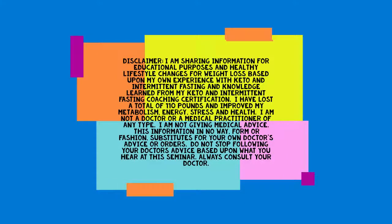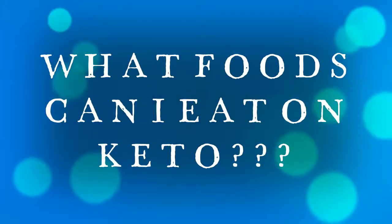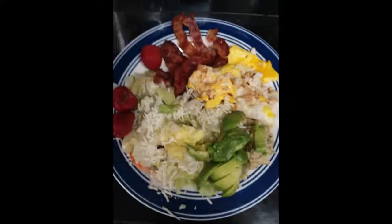What foods can I eat on keto? You can eat just about any type of food on keto except for the foods that are forbidden, and I'm going to go over that list a little bit later. Now, some of the basic staples that I keep at home are eggs, bacon, sausage, spinach, cheese. I like strawberries, and I use avocado a lot. These are the staples that I use over and over again in my everyday cooking.